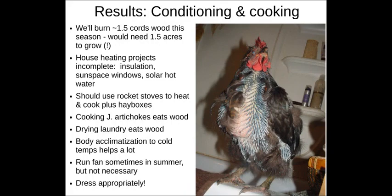We went through way more wood than would possibly be sustainable on this size lot, but again, the house was not insulated at all, so it should help a lot. Getting it insulated, using rocket stoves, using hay boxes for some of the cooking. Ongoing challenges will be that cooking Jerusalem artichokes to make them fully digestible uses a lot of wood, and drying laundry also eats a lot of wood.